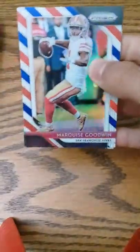So last pack here. Hopefully we can hit an SSP auto, super short print. Marquise Goodwin, Deshaun Hand, Christian McCaffrey. I don't know what it is. So I haven't hit any super good ones yet. McCaffrey's better than most. Two more.